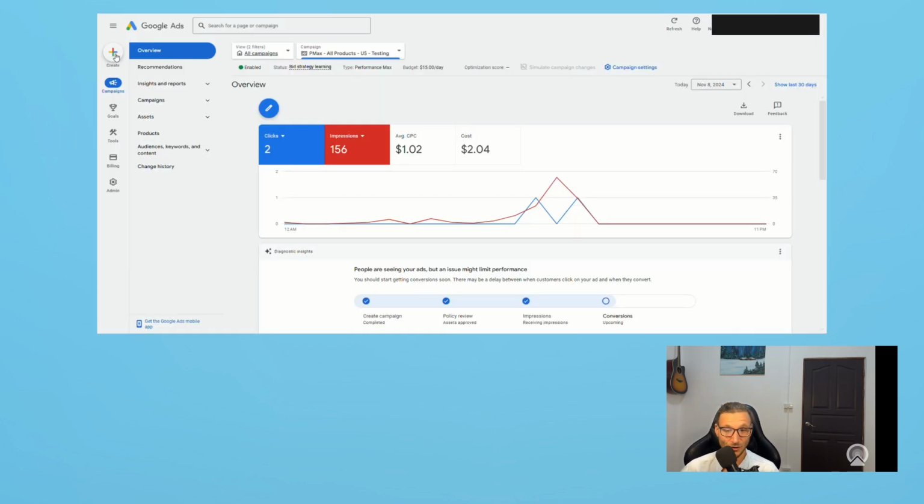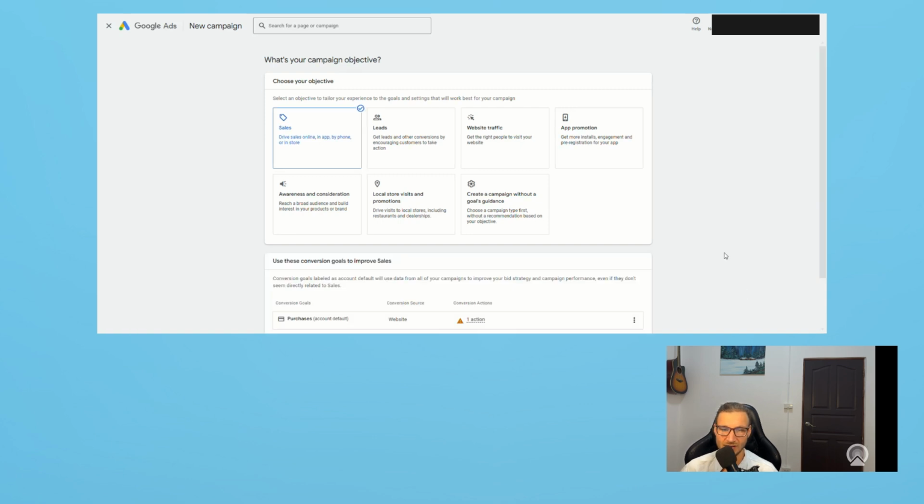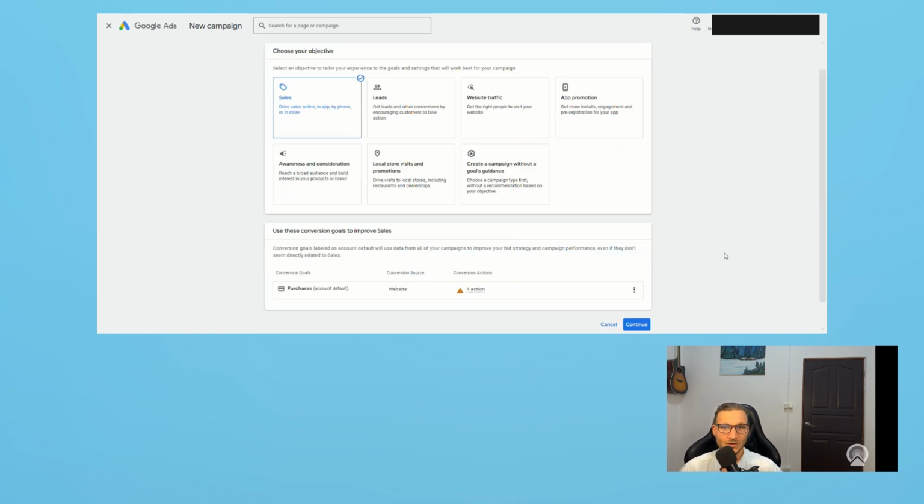So first thing, click on the plus button, create your campaign. Then choose to create one without goals guidance. Select Performance Max, and this is where it all starts. Now that you selected creating a campaign without goals guidance, you have full control over the process. That's very important. Now, set your conversion goal.